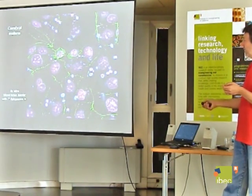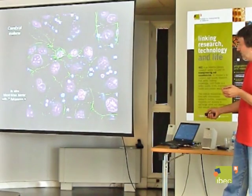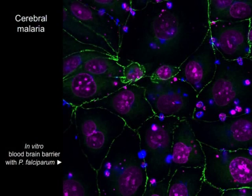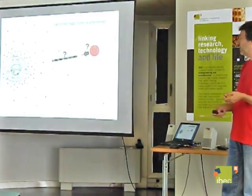Here we had an in vitro blood-brain barrier that we prepared. And these are plasmodium-infected red blood cells that we added. And our idea is to see if we can see some disruption of the barrier, because it's not clear yet if the parasite can even enter the brain in cerebral malaria. And there is a huge field to explore here.